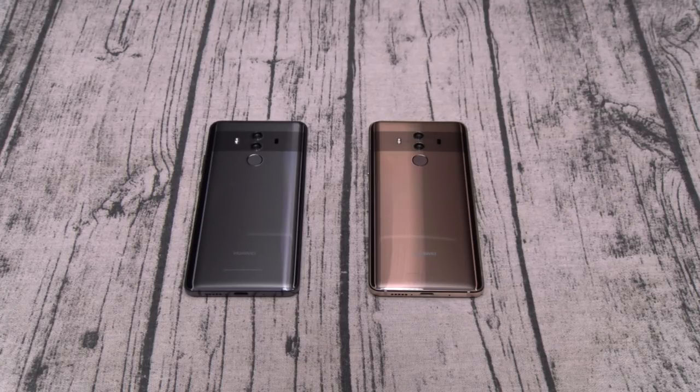Now, while we're on the subject of prices, let's talk about the Mate 10 Pro Porsche Edition. Now, that one is all black.